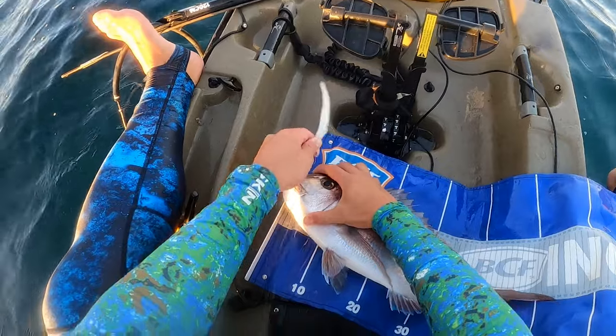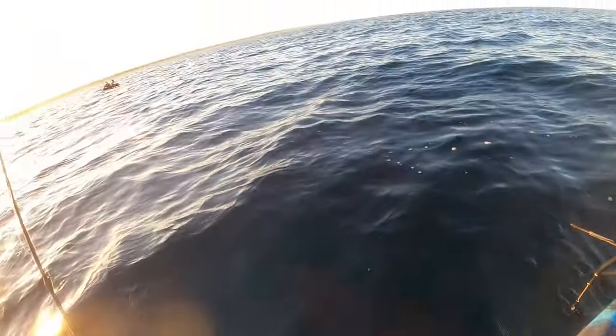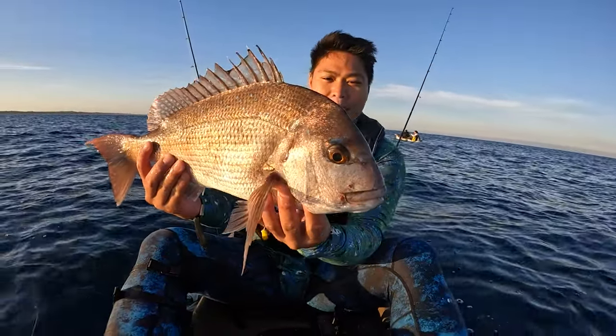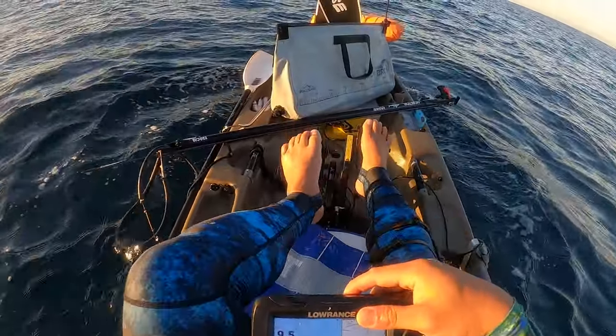Let me just get out the hook. Yep, 52 centimeters. First fish of the day. So he is 50 centimeters size. So this spot never disappoints.